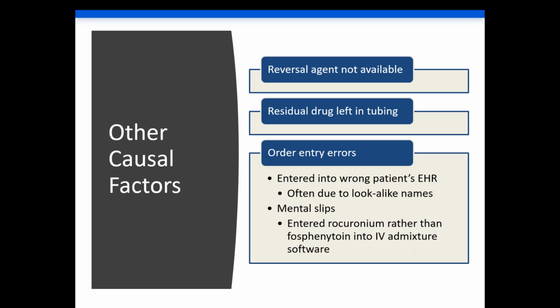And then we have had some order entry errors reported where the neuromuscular blocker was simply entered into the wrong patient's electronic health record. Most of those are due to knowledge deficits. It's entered into the wrong patient's record and the wrong patient gets it, and that patient hasn't been mechanically ventilated. For example, one of our error reports within the past few years involved a medical resident electronically prescribing vecuronium for the wrong patient with a similar name, but that patient was located on a medical unit. The correct patient was in the ICU and on a ventilator.